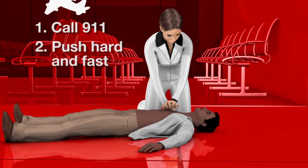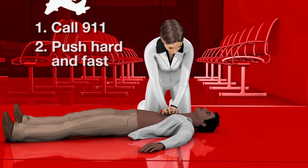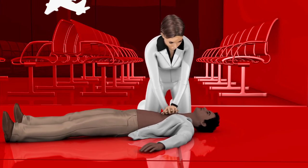It's important to push at a rate of at least 100 beats per minute, which is about the same tempo as the song Stayin' Alive.